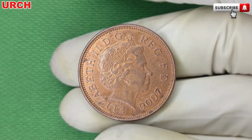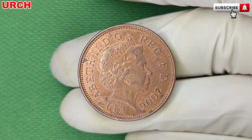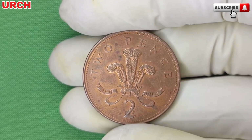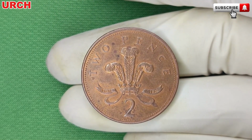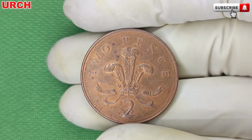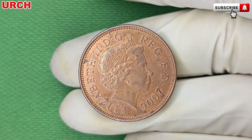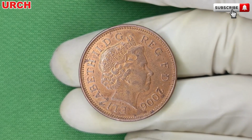A particular batch believed to have been accidentally struck using outdated bronze blanks from pre-1992 stock, instead of the newer copper-plated steel blanks introduced in 1992. This detail is crucial. Pre-1992 2 pence coins were made entirely of bronze, a mix of copper, tin, and zinc. Heavier, richer in tone, and more resistant to corrosion, these bronze blanks were phased out due to rising copper prices. But somehow, in 2006, a handful slipped through the cracks.